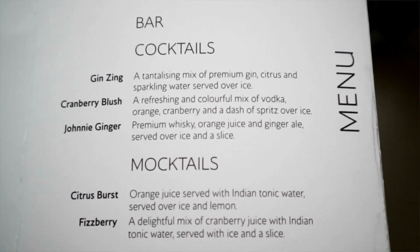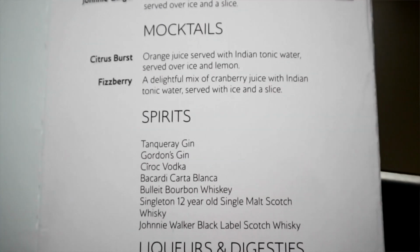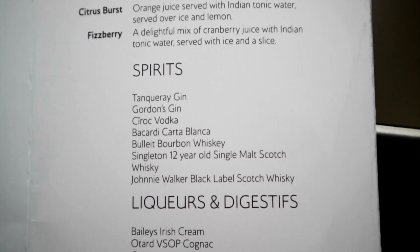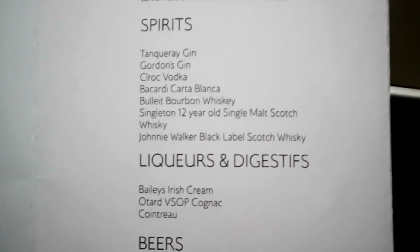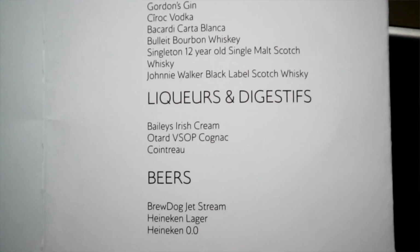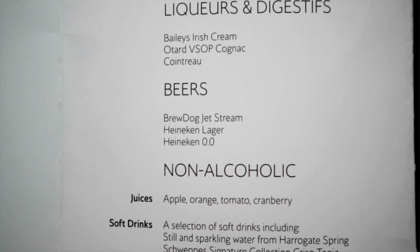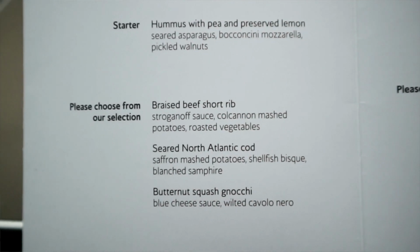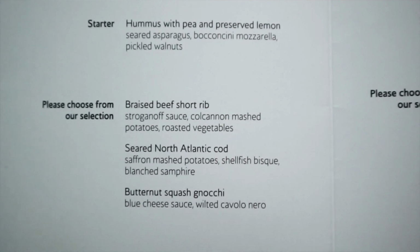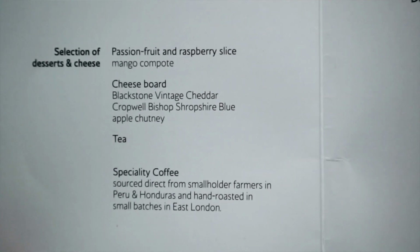As you can see, there's a couple of other options there: Cranberry Blush and Johnnie Ginger. We've got mocktails, a decent range of spirits, and liqueurs, and digestifs, and some beers there, and non-alcoholic drinks. And then over to the food. As you can see, the menu has the same starter, but then a choice of beef, fish, or a vegetarian option. And then the selection of desserts and cheeses.